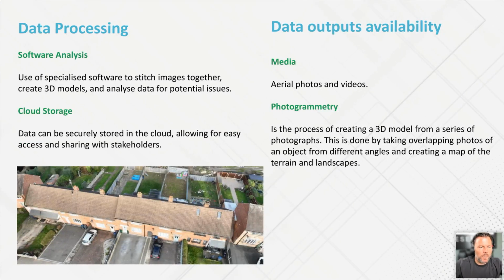So data processing. Obviously we use software to stitch images together to create 3D models. Bottom left, that's a row of terrace properties in Birmingham. That's captured through photogrammetry. So what you're seeing there are hundreds and hundreds of images that have been stitched together to create a 3D model that's fully measurable, and you can annotate it. Everything is stored in the cloud, so we can process data while we're out on site, using 5G tethering or Starlink, depending on how heavyweight the data is.